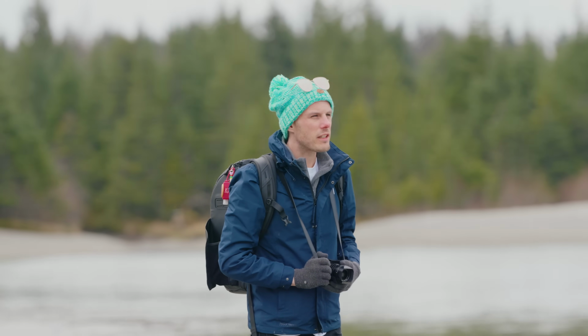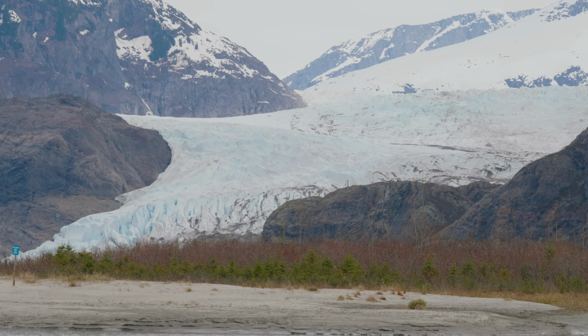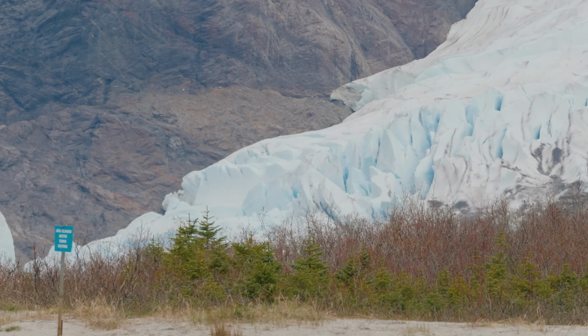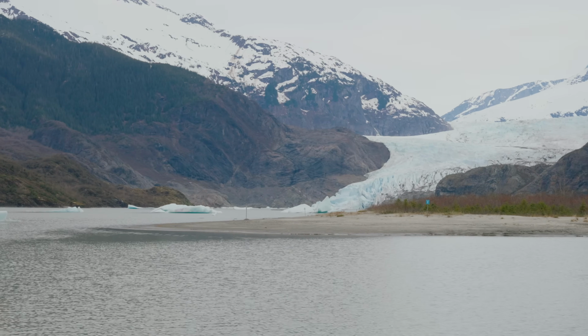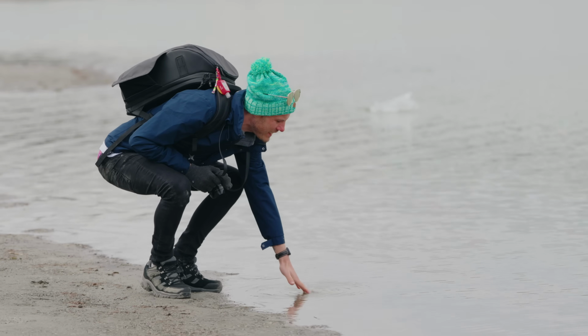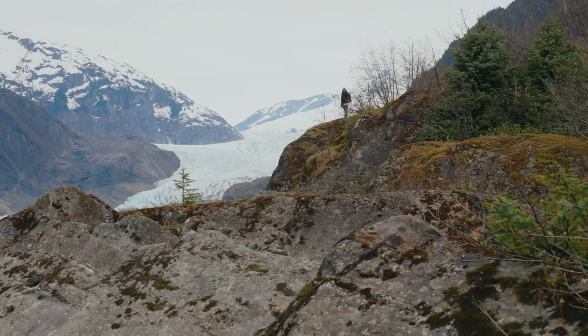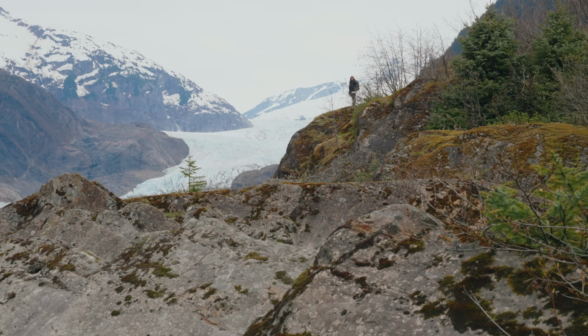This is absolutely gorgeous. We're actually at sea level with the glacier, so you can really take in how vast and spectacular it is. Absolutely stunning. There you go. I've touched Alaskan glacier water, and it's cold, obviously. Shock horror there.